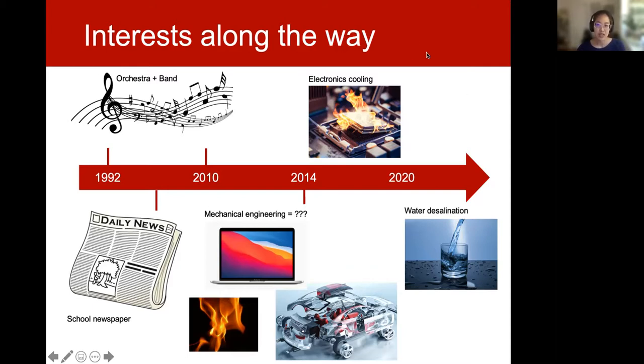So you have product design, which a lot of people go into, working for Apple or these companies that are making industrial products. Heat transfer was something I was kind of interested in, but didn't know very much about. And then I was really interested for a while in cars and automobiles, so I did an internship at Ford one summer, but then ended up deciding maybe that wasn't for me after all.